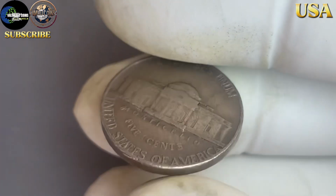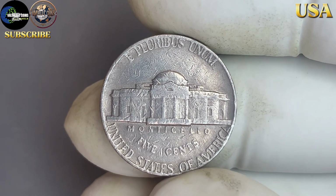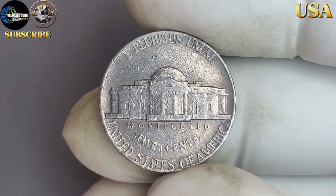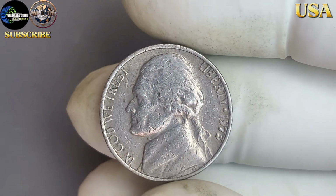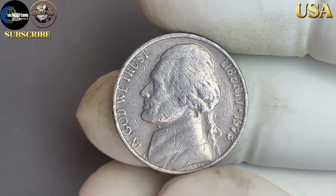Another popular error associated with the 1973 Jefferson nickel is the off-center strike. This occurs when the blank planchet is misaligned in the minting press, resulting in an image that is not properly centered. Coins that are only slightly off-center may not be highly valuable, but those that show extreme misalignment while still displaying a full date can command impressive prices at auction.